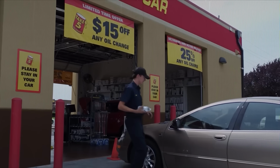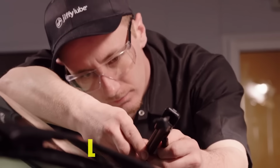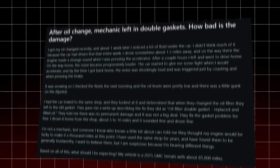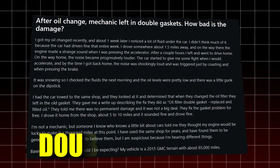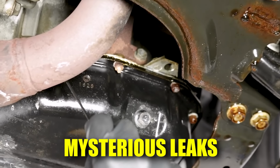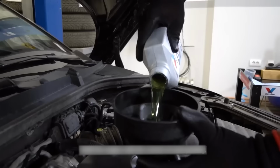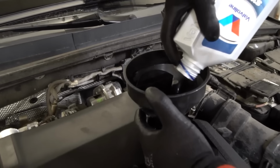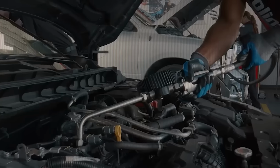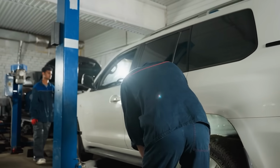These shops charge up to 50% less than mechanics and do half as good a job. Low prices mean low wages, disgruntled staff, and terrible service. That is why you always hear about experiences like double gasketing, over-tightened drain plugs, mysterious leaks, and so much more. If you want to change your oil right, either pay a good mechanic or learn to do it yourself. Frankly, it's still better to do it yourself, because many mechanics don't take the time to do everything right. If it's a very busy place, they might not even bother with the next step.